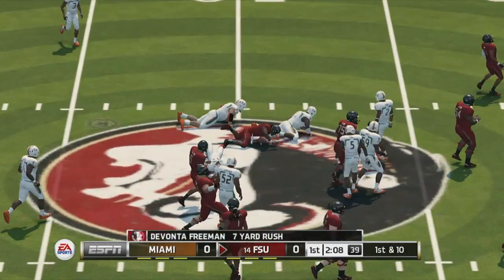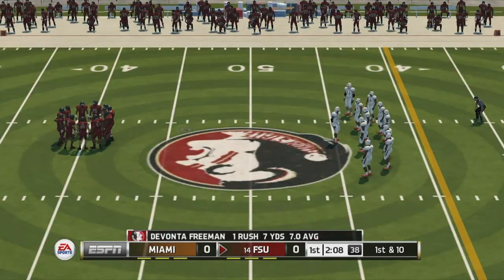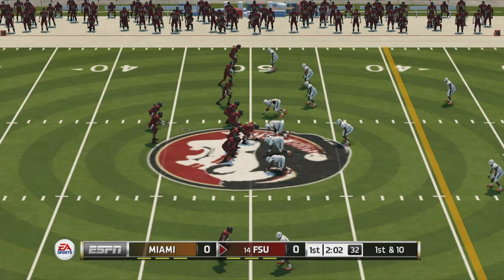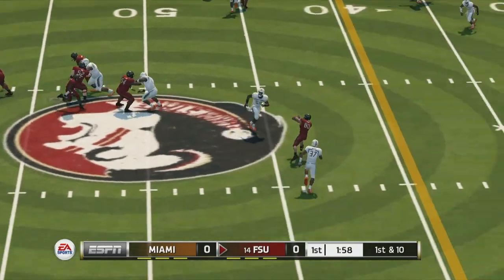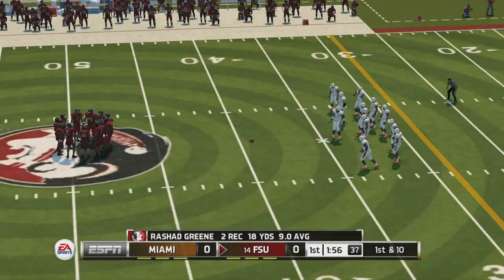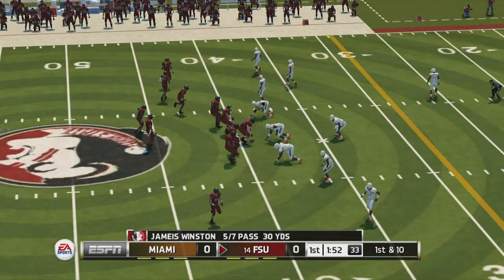And he carries the ball for a nice gain. So he picked up a few on that run. Yeah, he did a nice job of using his blockers on that run. Really nice read. At about the 39-yard line. From the 39-yard line, it's first down.